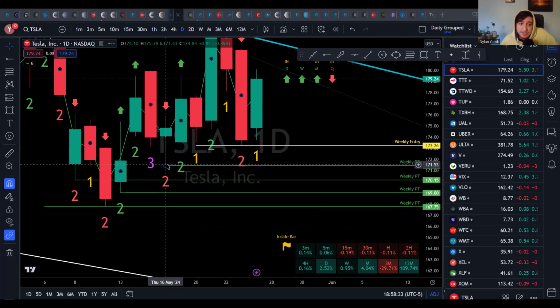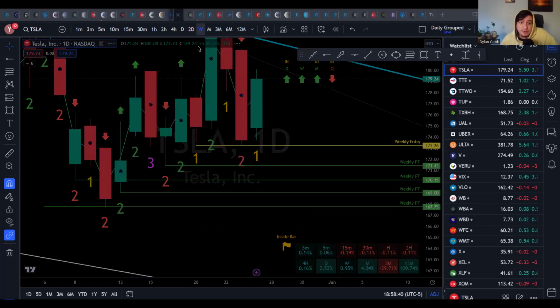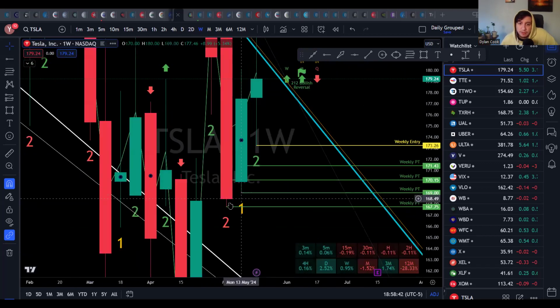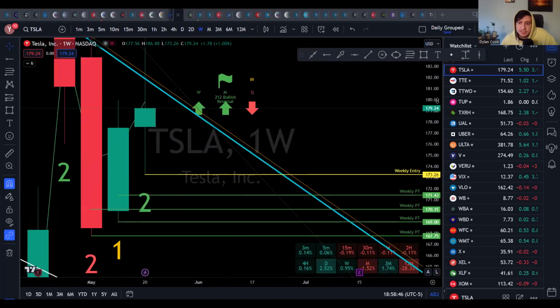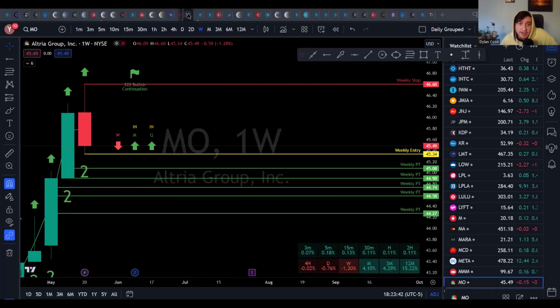So we will test the bottom of this failed 2. Now this is not a failed 2, but we can see it got real wicky on it. Right in here and right in here. That is the low of the day and then the other low of the day I had just previously shown, or excuse me, low of the week that I just previously showed. So this looks really good as well. I'm actually excited for Tesla, so I'm going to be keeping a good eye on it.